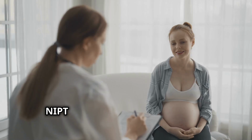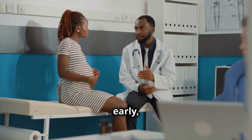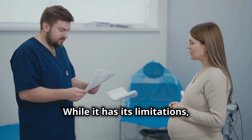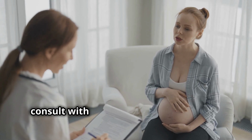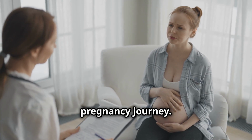Key takeaways. NIPT is a revolutionary advance in prenatal care, offering safe, early, and highly accurate screening for genetic conditions. While it has its limitations, its benefits make it a cornerstone of modern obstetrics. If you're considering NIPT, consult with your healthcare provider to understand its potential impact on your pregnancy journey.